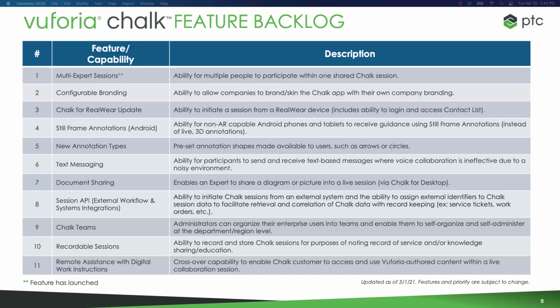New annotation types will allow you to drop in preset annotation shapes, as well as use our current freehand annotation drawing functionality. Text messaging will support communication in environments where voice collaboration is ineffective. Document sharing will enable an expert to share a diagram or picture into a live session. Session APIs will support integration into existing customer systems.